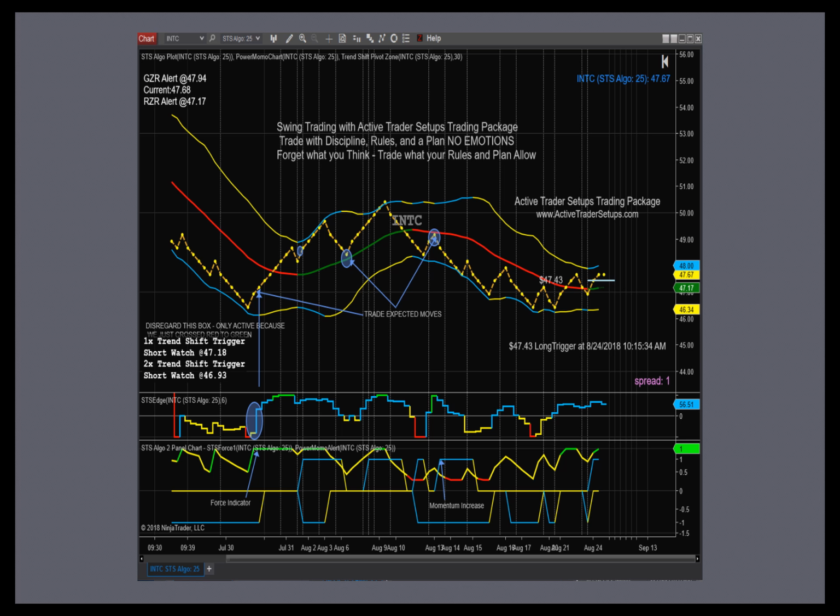Swing trading with Active Trader Setup's trading package will teach you discipline, rules, and a plan with no emotions. Learn to forget what you think and trade what your rules and plan will allow. Take a look at this chart right here.